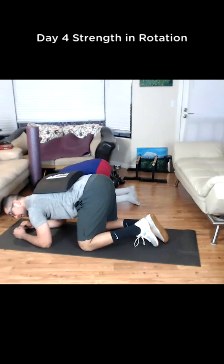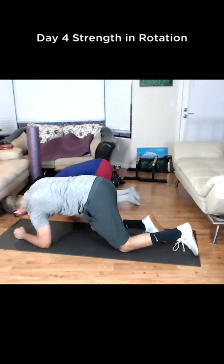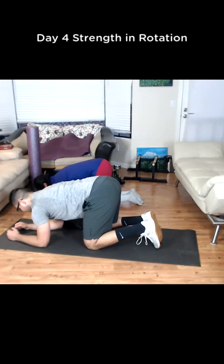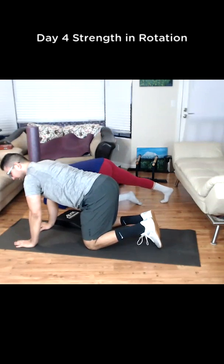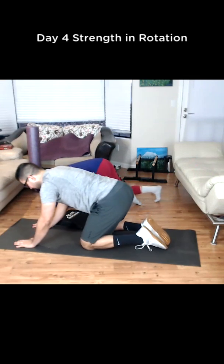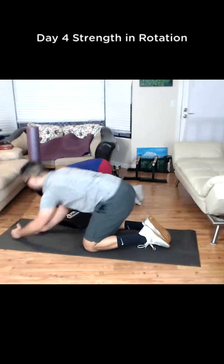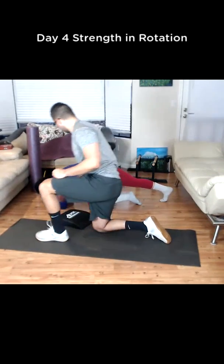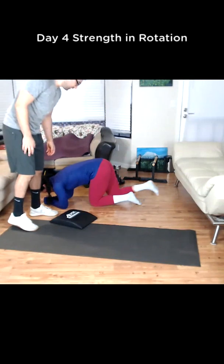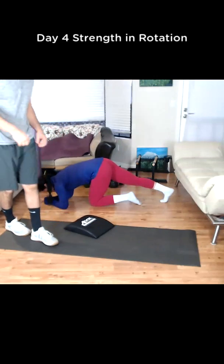Let's shoot for 10 on each side. What we don't want to see is that as I bring the leg back I overextend my back. A lot of times you'll see people do this one on all fours and their head goes up and their foot goes to the ceiling. It's just straight back. It's a butt squeeze. It's a flat back. You're going to get a lot more out of the drill and a lot more out of feeling your butt if you keep good position.